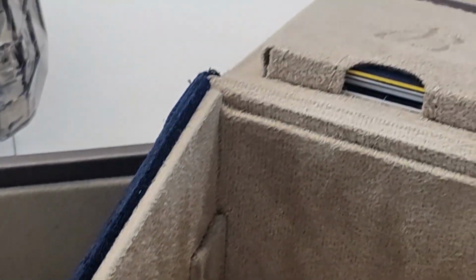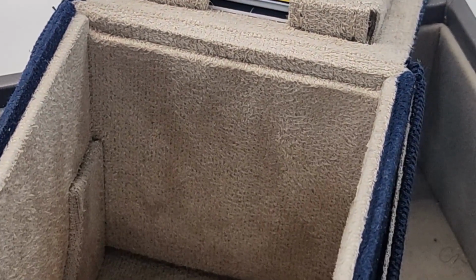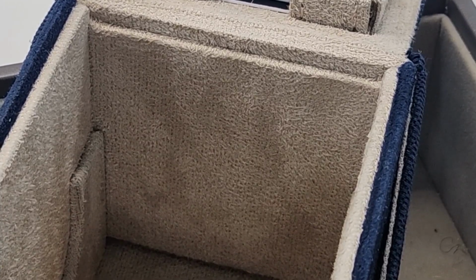You can actually undo the case, which is nice. It also has the warranty card and so forth. I'll go over that. But this case can be broken down if you wanted to lay it flat. You can.